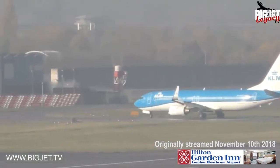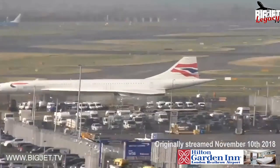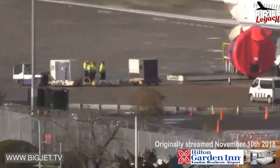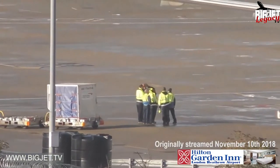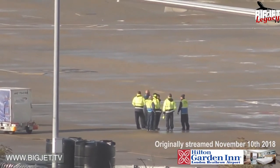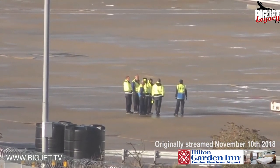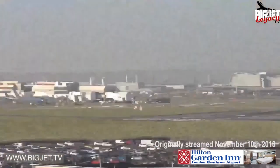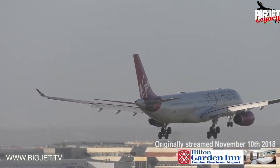Great vantage point up here. Just a little learning lesson going on down there. It comes out that way, that goes in that way. Learning lesson, yes, good, isn't it?